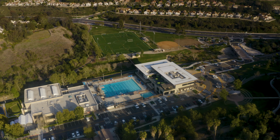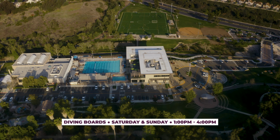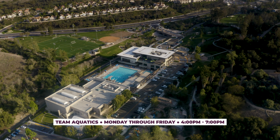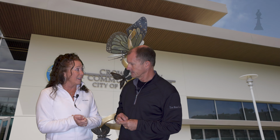There's also recreation swim, which is all ages, on Saturday and Sunday from 1 to 4. The diving boards, which are super cool, are Saturday and Sunday from 1 to 4. And there are team aquatics that meet, and that's Monday through Friday from 4 to 7. Make sure to look it up so that you know your times.